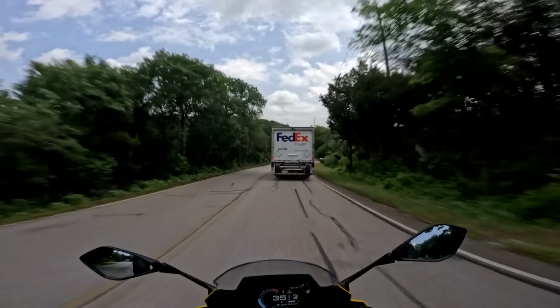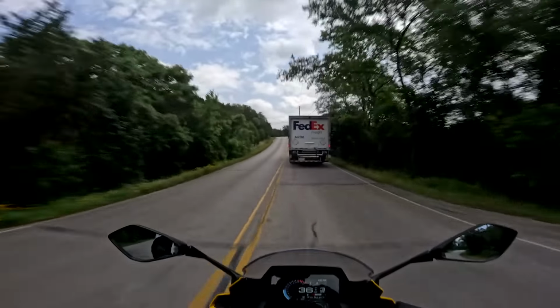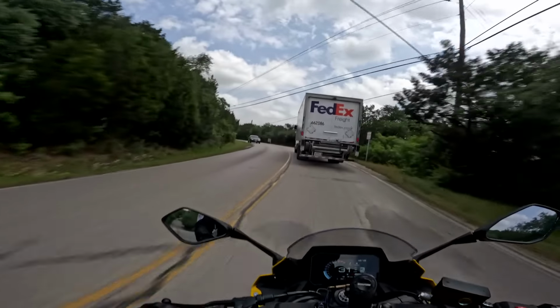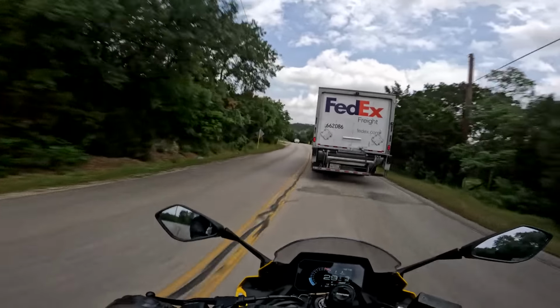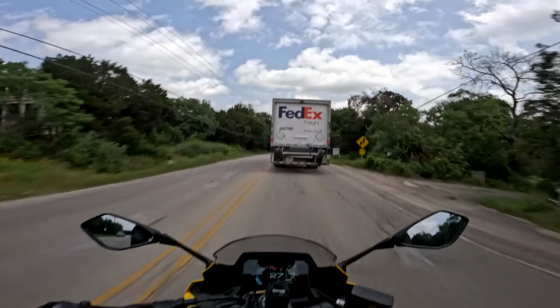I have no idea what's going on, and you could maybe go like this and kind of take a look, and you're like, okay, maybe I could go for a pass. But again, unless you're really trying to have some fun, I would recommend just staying behind the truck. It kind of is what it is. You got unlucky, and you're just going to have to call it a day. Because we do have lots of traffic coming in the other direction, going for a pass at this moment would be unwise, especially since I just can't see what this guy's doing.